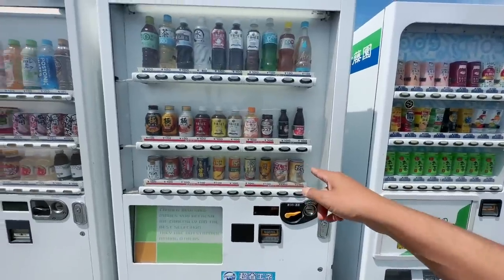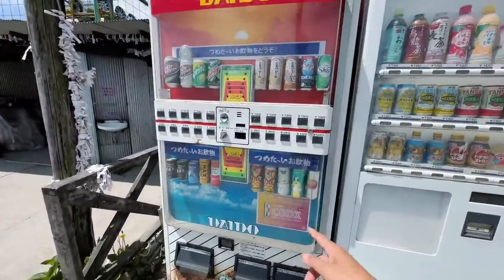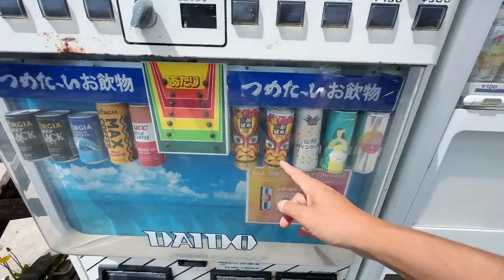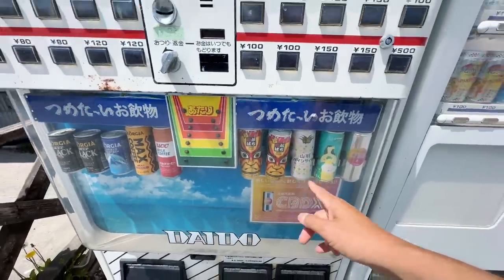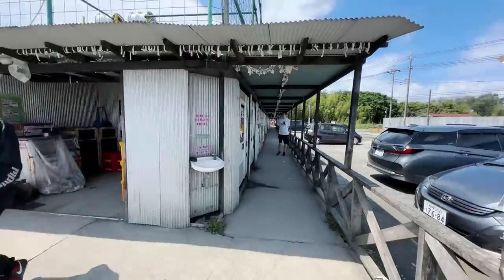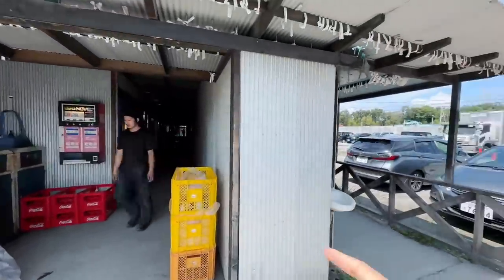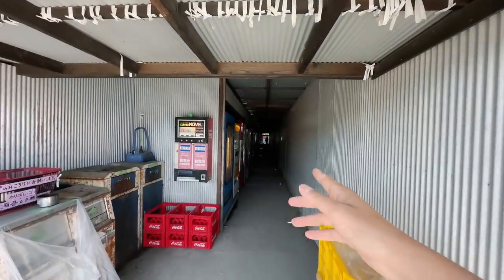There's oden. We got that in Akihabara though. And these drinks are from Aomori, I believe. Are they? I think so. There's some weird stuff. So this is one row. This is in the front that you saw. And then there's a second row here in this dark alley.